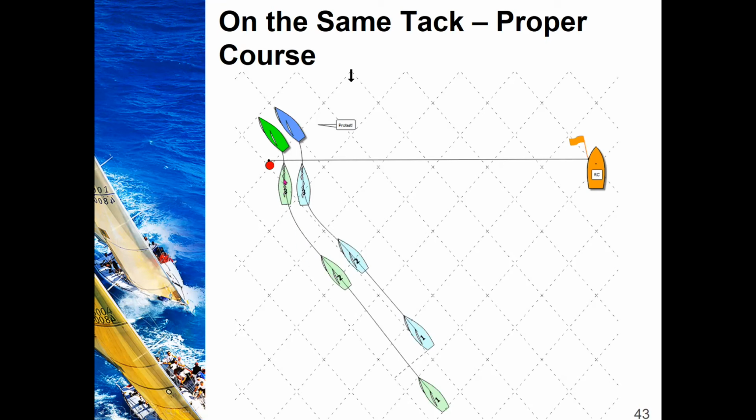And what she does, she comes up and shoots the mark, and then she falls off, and blue protests because of this luff right here. What's your opinions on that? Is that okay? Did green break a rule? Yes, because she changed course and she sailed above her proper course within 2 boat lengths of the other boat.